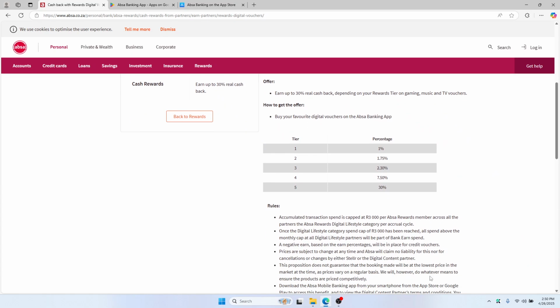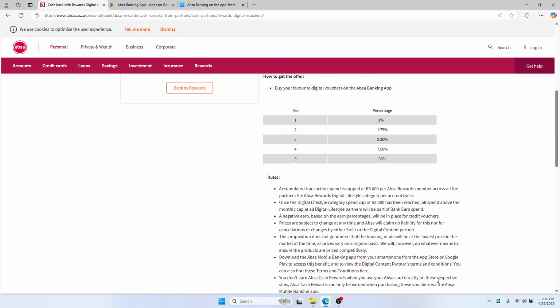And that's how you buy digital vouchers and earn cashback with the Absa app. And that's simple.